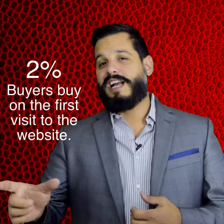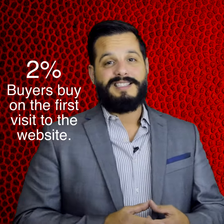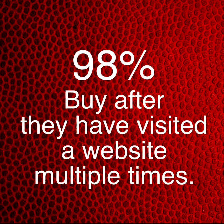So I read a statistic the other day that only 2% of buyers actually buy the first time they go to a website. And 98% of those people will actually buy after they have visited the website multiple times. Now imagine pixeling them, retargeting them on Facebook, and then bringing them back to your website. That's the power of the Facebook pixel.